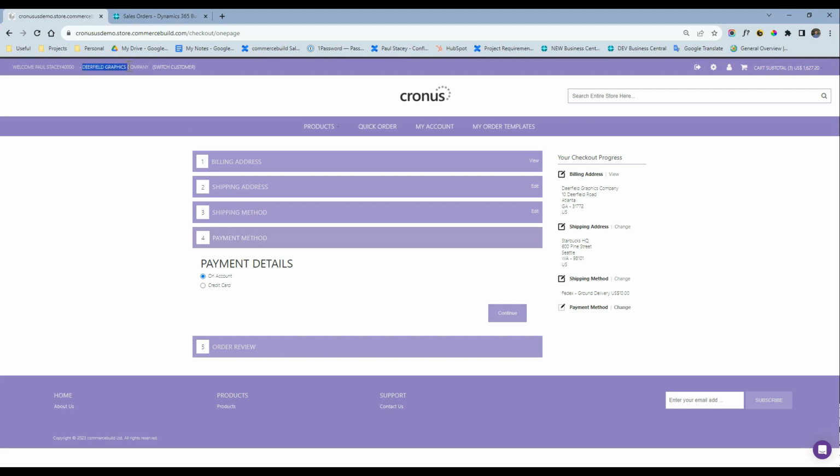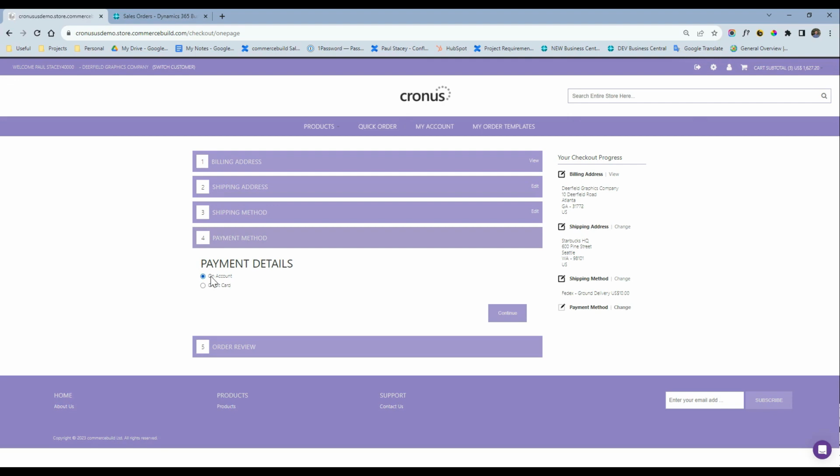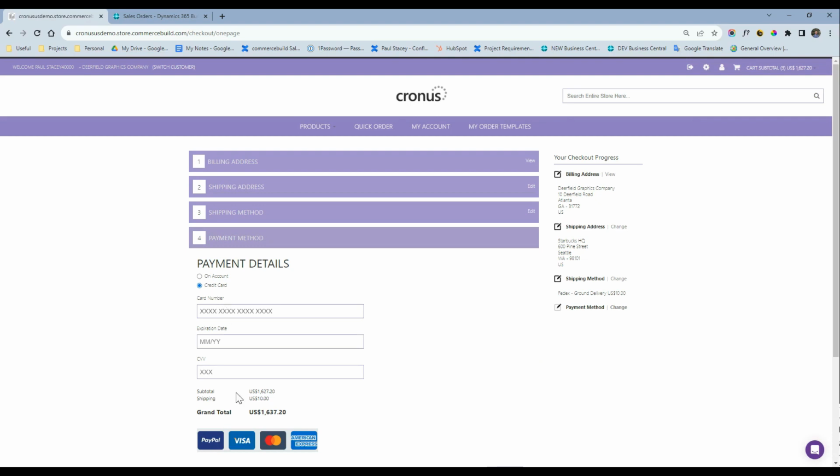So for Deerfield Graphics here, for example, if Deerfield Graphics has a regular net 30, net 45 type account in Business Central, then the web store will allow the person associated with Deerfield to actually place this order on account, and may optionally let them place this order on credit card. But the opposite is not true. So if a customer here has a cash or credit only account in Business Central, they would not get the option to put an order on account here, and the only option they would get would be a credit card option.